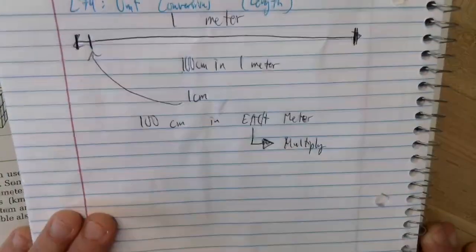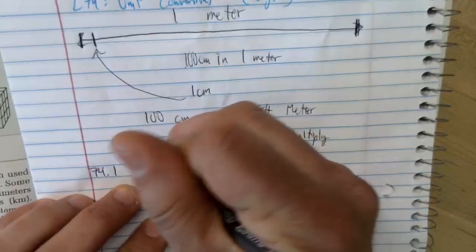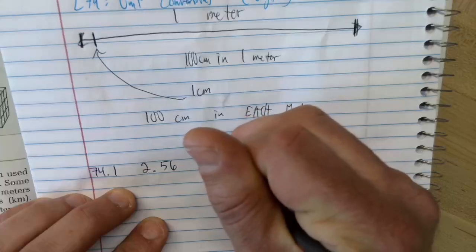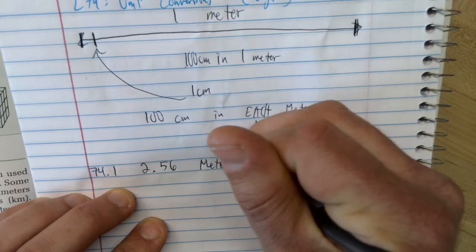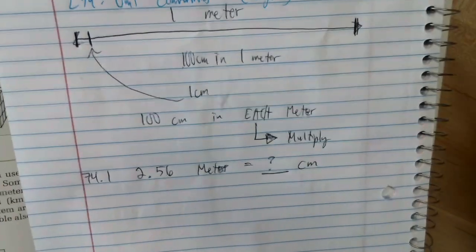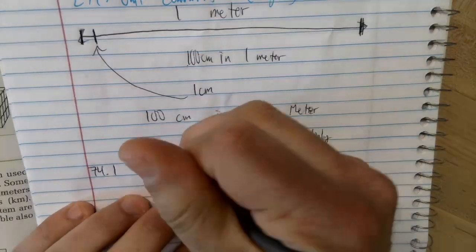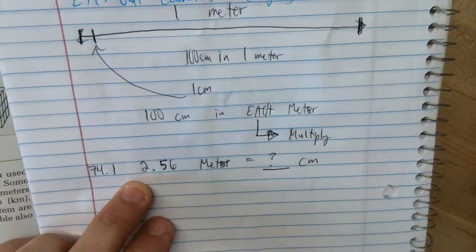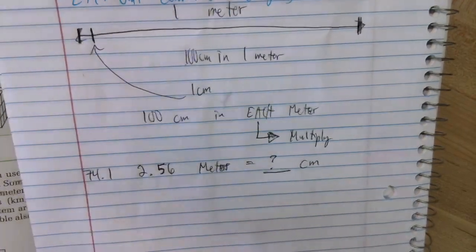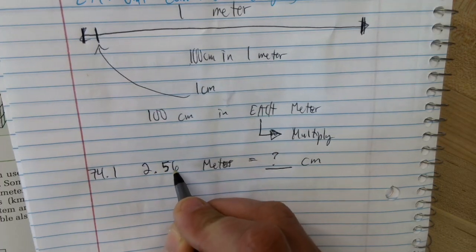Okay? So, for example, 74.1. Suppose I had 2.56 meters. And I want to know how many centimeters that is. Because you know, hang on, Julian. Because you know that each meter has how many? Each meter has how many centimeters? 100. So, how many meters do you have? 2 wholes and then 0.56 of another.